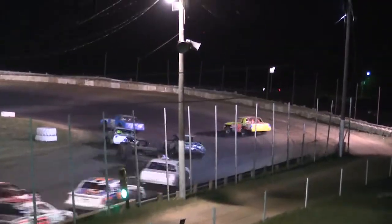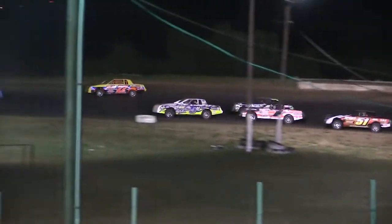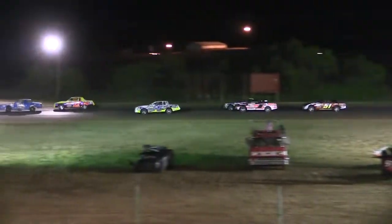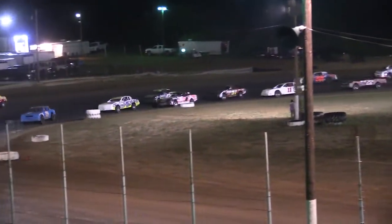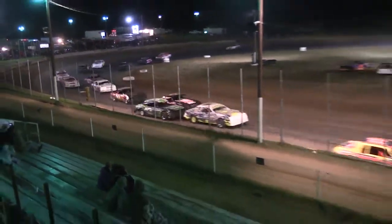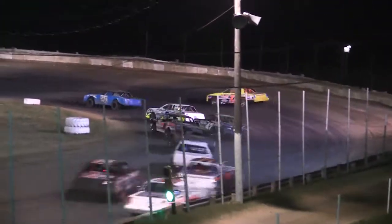Here comes Tom Earl. Earl has found something here in the last few laps, making his way up towards the front. He and Walter Hamilton door banging through turns 1 and 2. Down the backstretch into turn 3. Abby once again up top. Grant Wallem drives down to the bottom of the racetrack and trying to close the door off the exit. He'll do it. Abby, though, with a good head of steam heading into turn number 1.